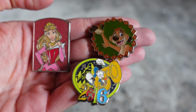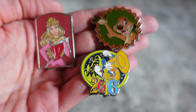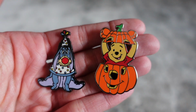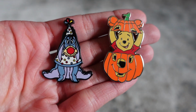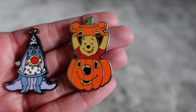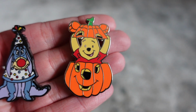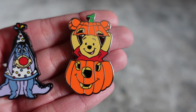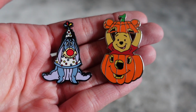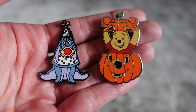All right, 3 more random pins. We've got Aurora, Timon, and 2016 Donald playing music. We've got 2 Pooh and Friends pins. Eeyore dressed as a clown, and then this Winnie the Pooh coming out of a pumpkin, which is a booster set that's out right now, but was also out last year, so that's confusing. It's not new as far as I can tell. I'll have to double check mine from last year.